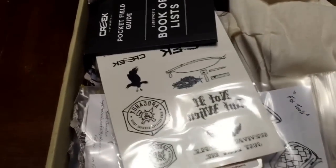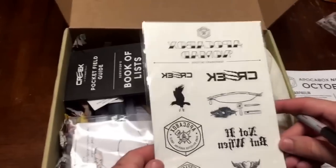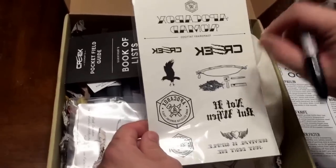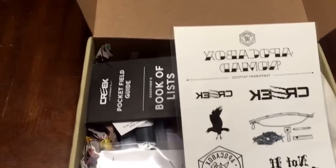Alright, so first thing is some tattoos. Temporary artwork. I think I can wet that and scrape that over to some of my gear. That's what I'm going to do with that probably.